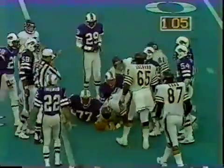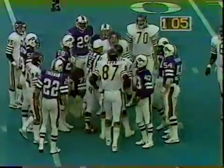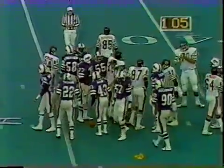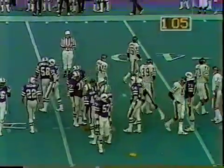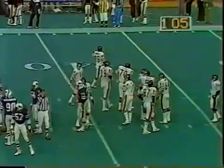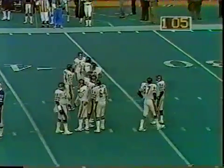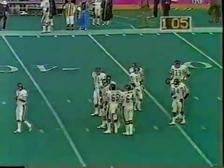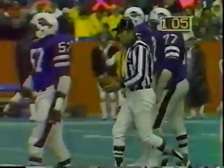Earl, good hole. Running behind Sorey and Lick. A flag is down. He got out to the 44-yard line, a couple of yards short of the 1st down. Ben Williams, number 77, the left defensive end, stopped him there. Face mask call against the Bills. That'll be a 1st down for Chicago with 1:05 to go.